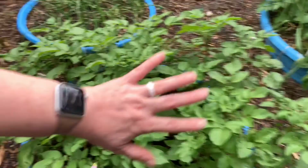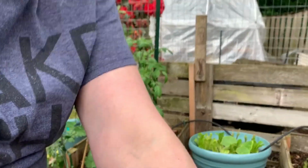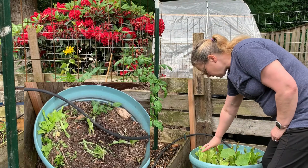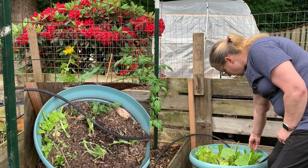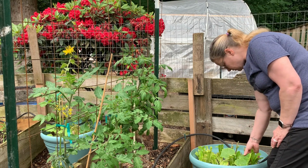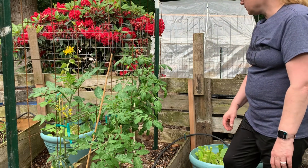This is all potatoes. They flowered, and so when they flower, you know that they're really starting to put on some tubers. So that's exciting. Back in this corner, we had all lettuce. We had cut that back and had a bunch. The ducks were in this area and they ate the potatoes down, so I don't know if we'll get any potatoes out of it. That's another cucumber.